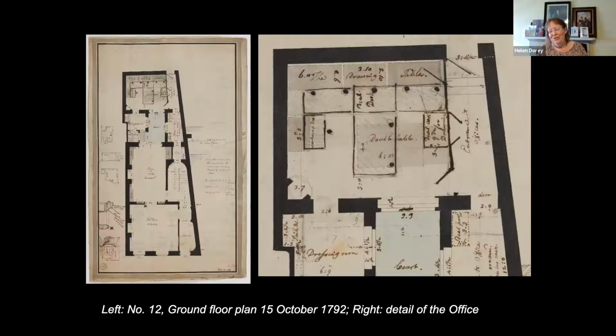His preoccupations were those that any architect would have, primarily the layout of the desks and the presses for drawing storage. This plan is dated October the 15th, 1792. You can see the complete plan on the left with the office at the top of it. It's a ground floor plan, and the office is on the north side of the building with, as you can see, its own separate entrance to the little Mews Street that runs along at the back.